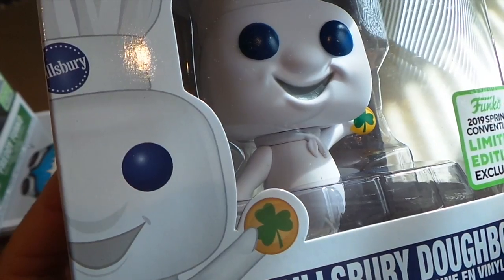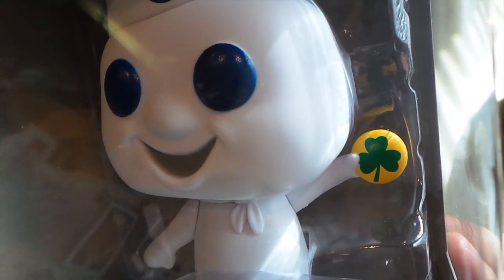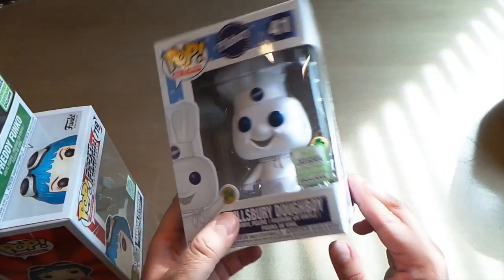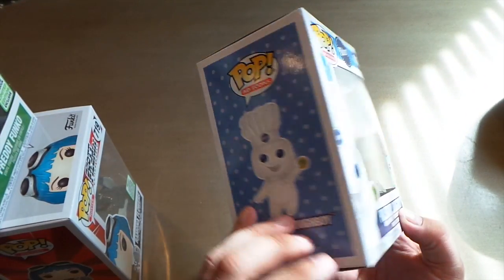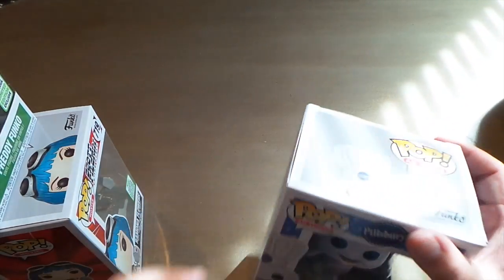Because you see here, see how it's beige with the darker brown on the outside? And that's just straight up yellow. But still happy to have this one. Missed out on the first Pillsbury Doughboy. This guy sold out within a couple of minutes, so he was a little bit hard to get. But now he's mine. Looks like the box is in perfect condition. Not bad.